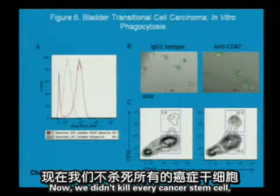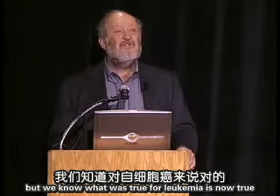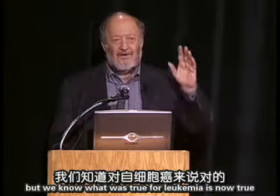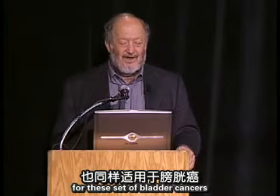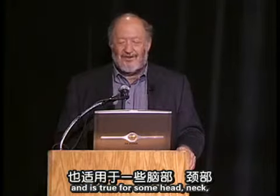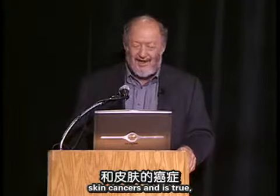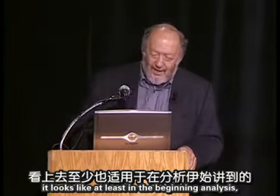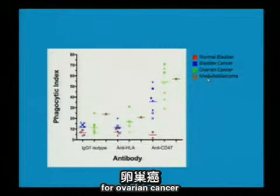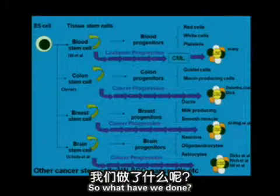Now, we didn't kill every cancer stem cell, but we know what was true for leukemia is now true for these bladder cancers, and is true for brain cancers, and is true for some head and neck and skin cancers, and is true, it looks like, at least in the beginning analysis, for ovarian cancer and a childhood brain cancer called medulloblastoma. So what have we done?